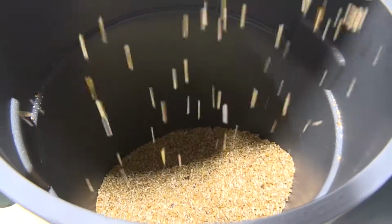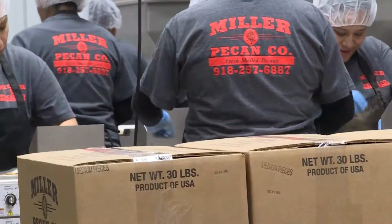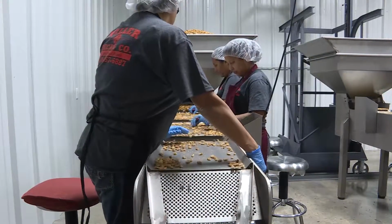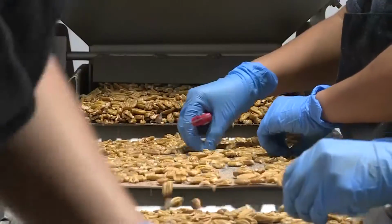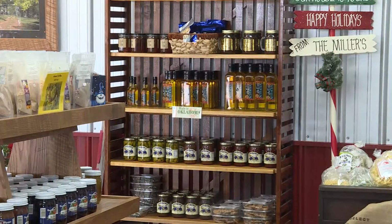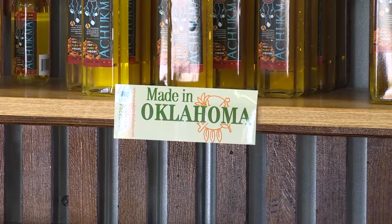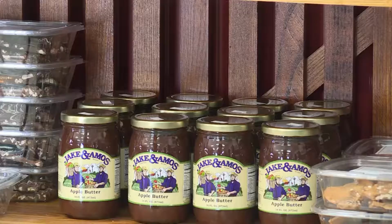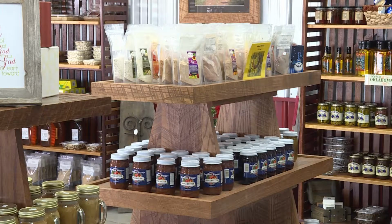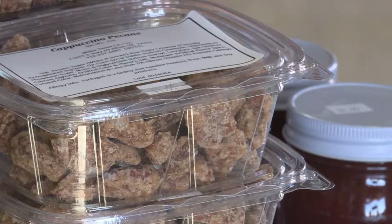And higher demand for more product means more local jobs. While in the past the Millers would have had to ship their pecans to shellers in other states, this plant allows them to keep things local, producing a product that's truly made in Oklahoma. There's just a lot of people that want to keep business within the state. Other small retailers and stuff can buy from us and can market it as a made in Oklahoma product, and just let Oklahoma people know that this is our product.